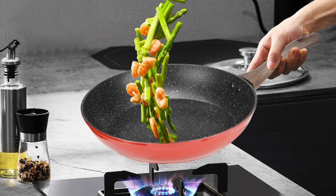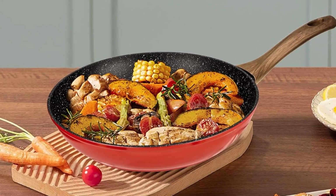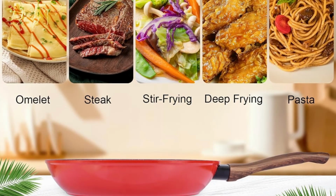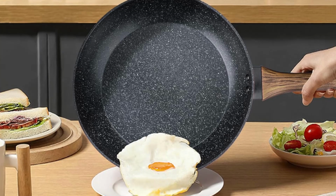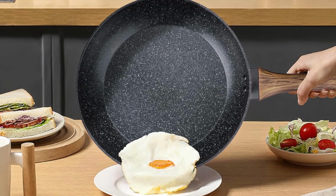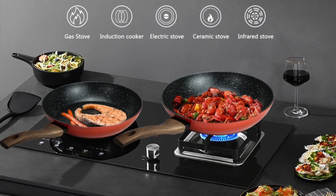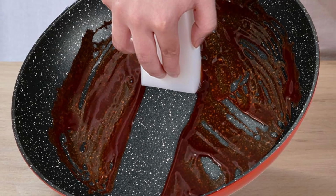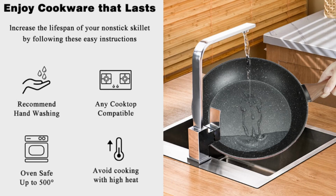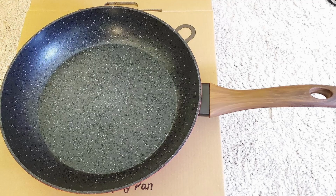Even heating with precise temperature control, cooking with Vermonga's frying pan guarantees consistent results every time. Its quick and even heating capabilities eliminate hot spots, which are common in lower-quality pans. This ensures that your food cooks evenly, preventing undercooked or overcooked portions. Whether you're searing meat or preparing delicate dishes like pancakes, the pan's advanced design adapts to your cooking needs. Compatible with gas stoves, electric burners, and induction cooktops, it's a versatile tool for every kitchen.